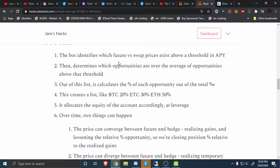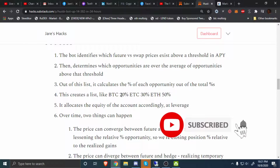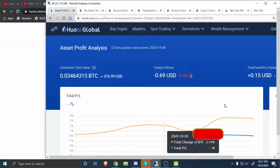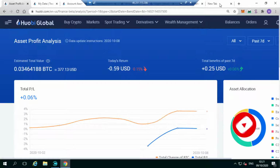The bot identifies which futures versus swap prices exist above a threshold in annual percentage yield, then determines which opportunities are over the average of the opportunities above that threshold. Out of this list, it calculates the percent of each opportunity out of the total percents, and then creates a list like BTC 20%, ETC 30%, ETH 50%. It allocates equity on the account accordingly at leverage. And it also is smart enough to know how to get out of a position over time.